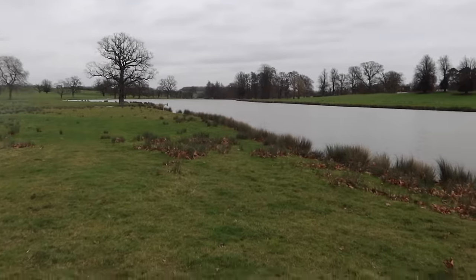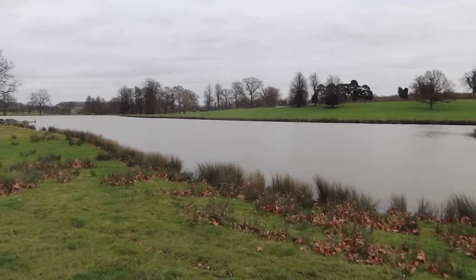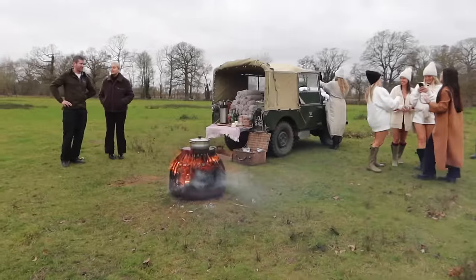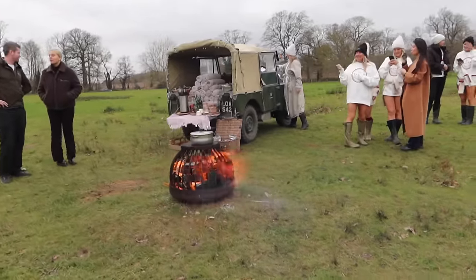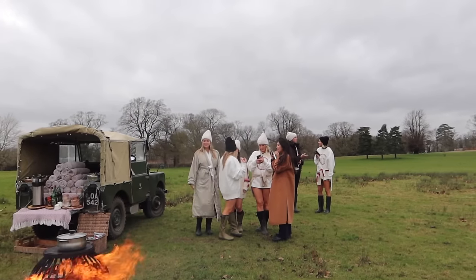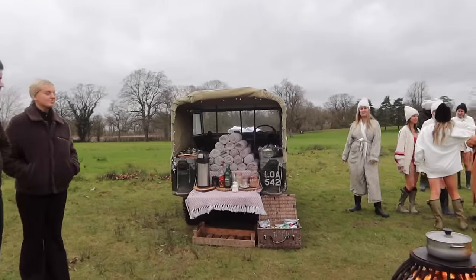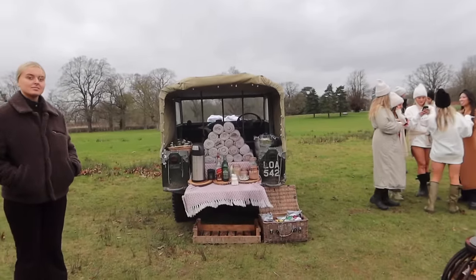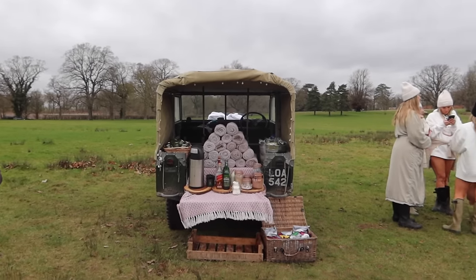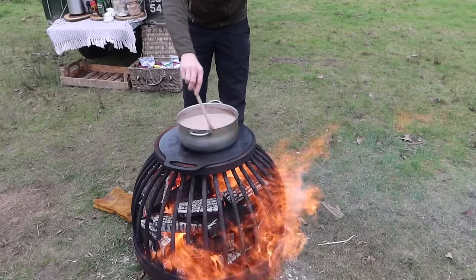So we have made it down to the lake. It's looking less choppy than what it was before. We've got a gorgeous, amazing fire, beautiful logs, and look at the Land Rover of absolute dreams. The girls are looking like supermodels. Are you ready for this? I love it. And look at the Land Rover. So we've got whiskey, I love this, hot chocolate, marshmallows, just about everything, mugs, blankets, bit of Dutch courage. Oh, this is going to be incredible.